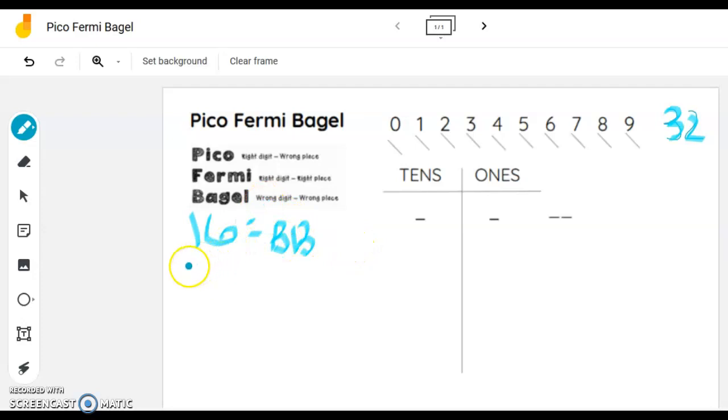But what if they said the number 25? If I look at the number 25, I can say, ooh, there is a 2 in my number. That digit is correct, but it's in the wrong place value. So if the digit is correct, but it's in the wrong place value, I'm going to say Pico. And then the 5 digit isn't in my number at all. So there I would say bagel.